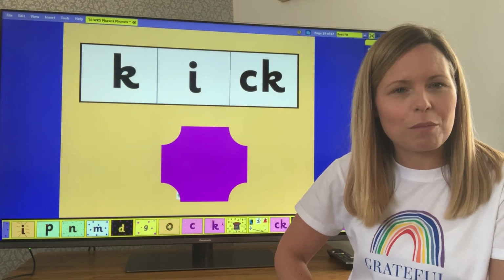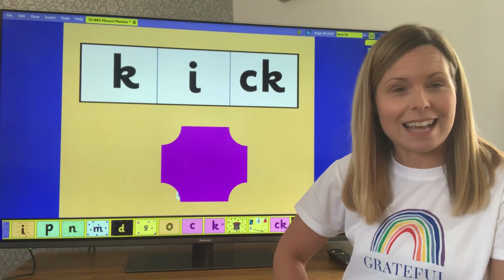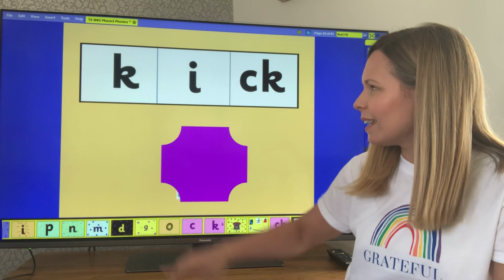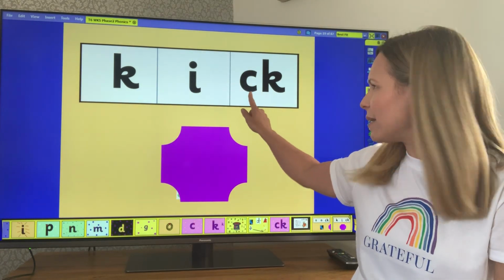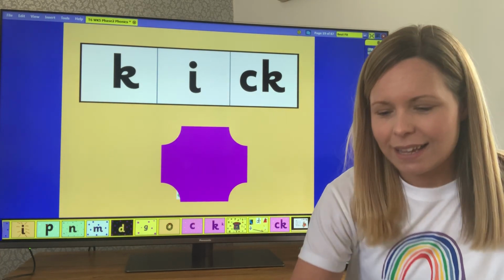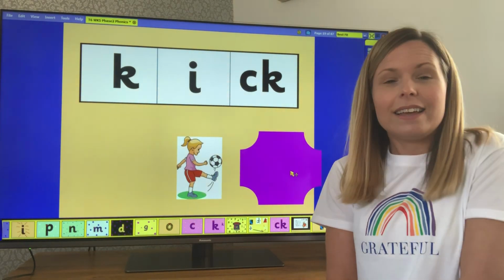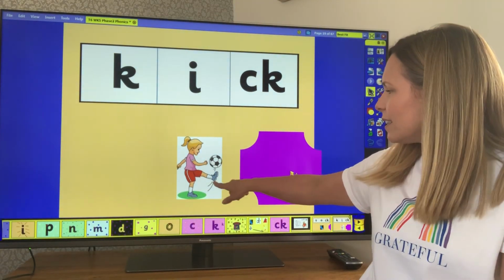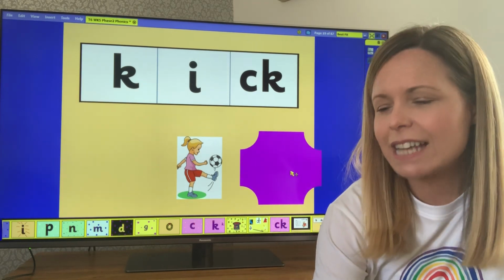Do you think you know my word? Now it starts with a K sound. It's our kicking K, I, and then followed by our K sound made by a curly K and a kicking K. K, I, K. It's kick. And this little girl is about to kick the ball. Good job. Right, our final one.